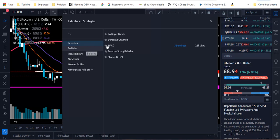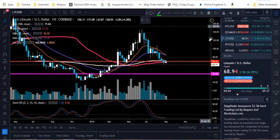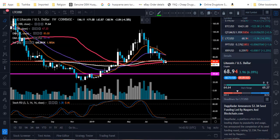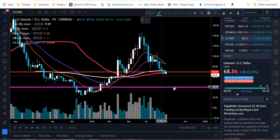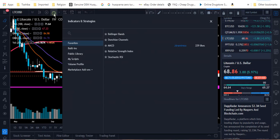Okay, guys, now let's take a look here at some indicators for Litecoin. We're going to look at the stochastic first. With the stochastic, we're extremely oversold there. We're at 1.38 and 0.46, so that's the faster moving oscillator there. So we are in oversold territory greatly in that one.